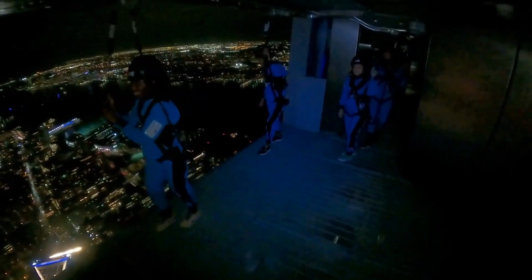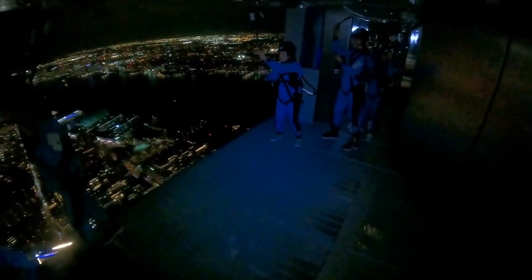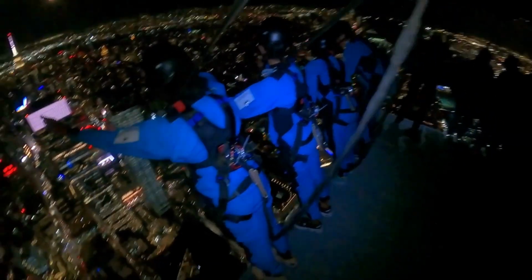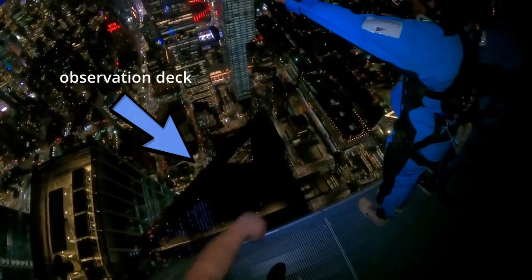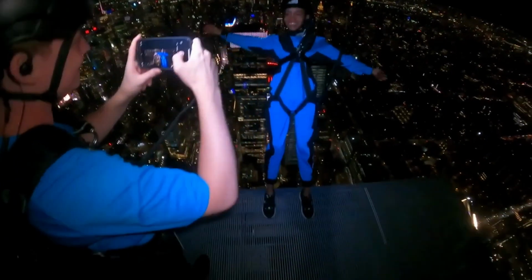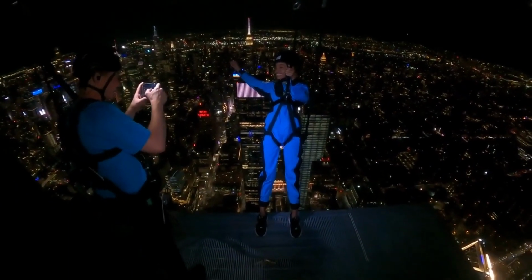After we finally made it up the stairs, we were on the ledge, which is kind of the main attraction. At least that's what I was most excited for. And this is where we learned how to lean. So we would lean forward and we would lean back. And as we leaned, we could see the observation deck a few stories directly below us. So once we finished learning how to do the leans, the instructor went through and took everyone's photos. And if you went with a friend, you could do group photos and you could do solo photos. So that was really cool.